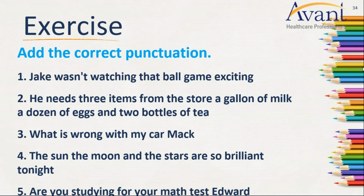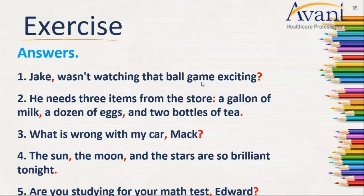Welcome, Pamela. And how would you punctuate this sentence here? He needs 3 items from the store, colon, a gallon of milk, comma, a dozen of eggs, comma, and 2 bottles of tea, period.